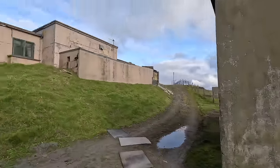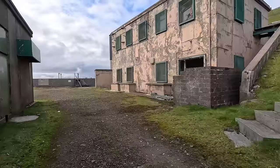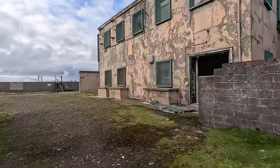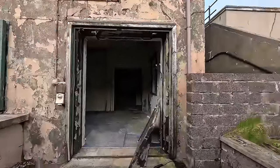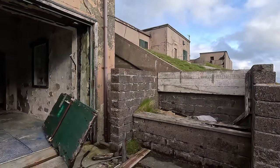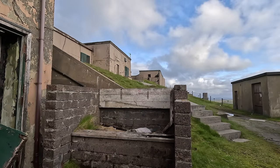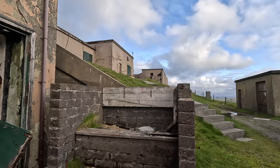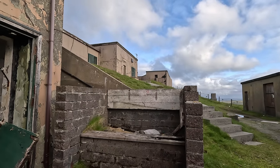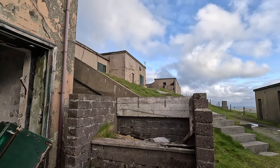So yeah, I think we'll now venture inside. I've got my torch with me today. Before we go in, there are two of these on site. So this is the unloading bay. So there would have been probably an RAF Regiment armed guard on site to protect the site against ground attack. And this is the unloading bay.